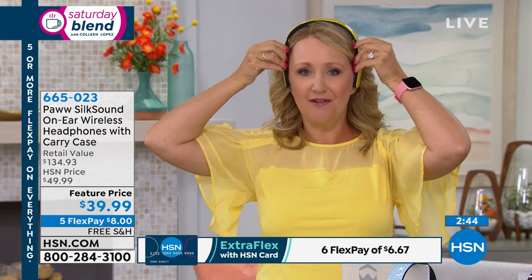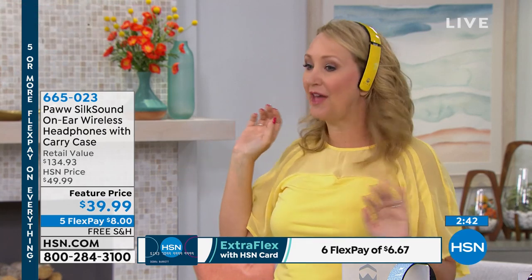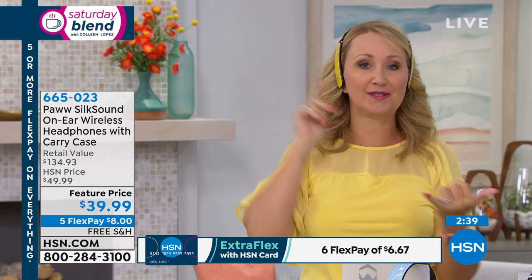And again, super comfortable, easy to wear, and adorable. Not that hot, heavy, over-the-ear headphones that makes you sweaty, where you can't hear anything else going on around you.